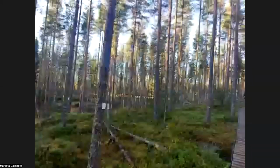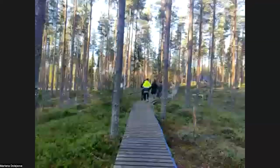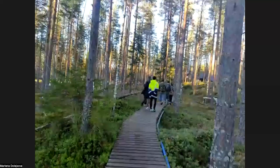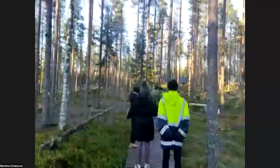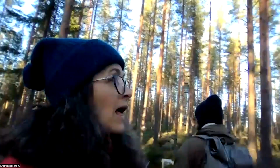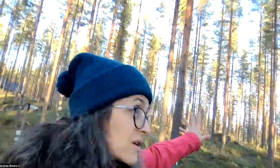Yes, good point. 70% of this country is managed forest. So that means it looks like this, planted trees. And this patch of the forest should be as representative as possible of a Finnish forest, so that they can do measurements that are representative of the forests of this country. The area was selected because it's like a plate. So it's quite easy for them to have a water catchment, to know, for example, how much water enters the forest and how much water leaves the forest.